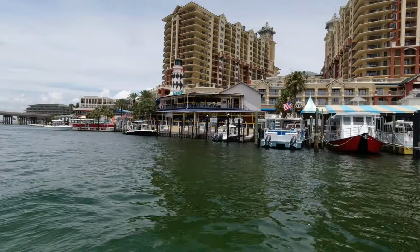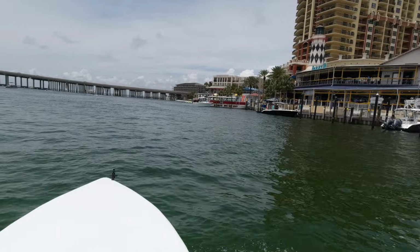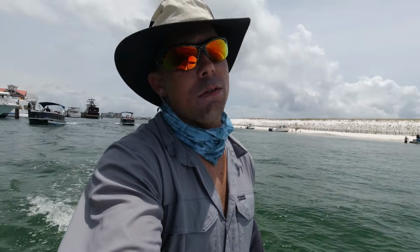I got kind of hot, needed to cool off before I put on sunblock. All right, now we're cruising back out to Crab Island. Just a big old sandbar out here. Folks like to hang out.